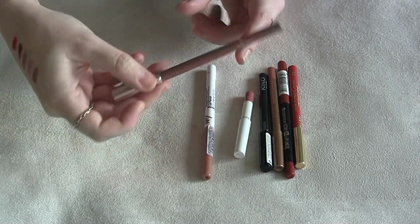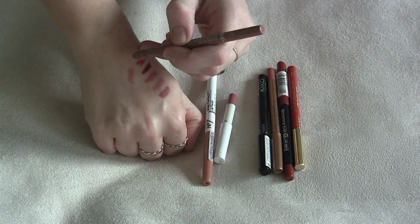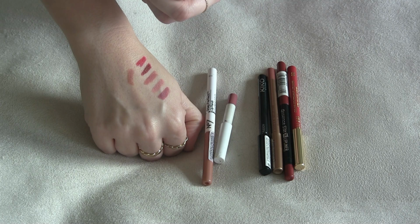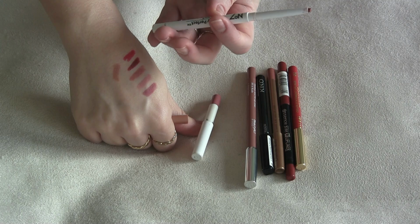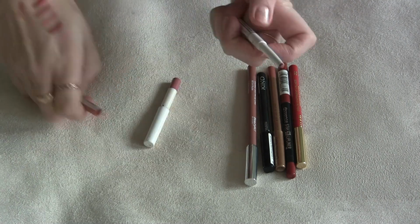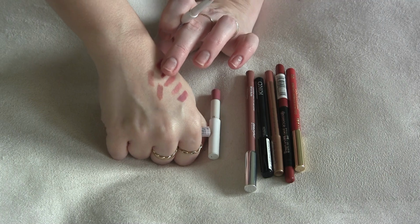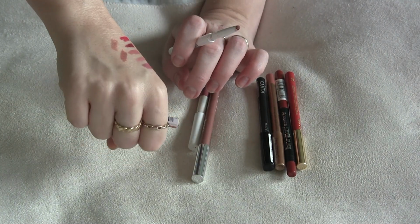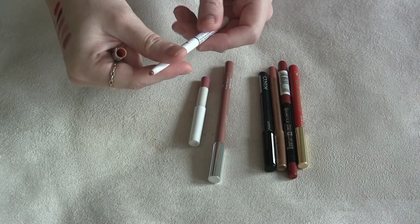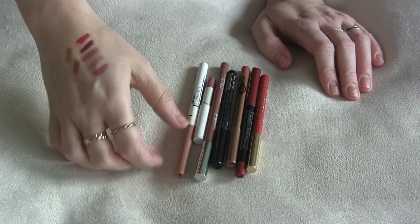And then I have more nude lip liners. This is Contour and Fill Lip Liner in All in Nude from Beauty Act. And then this is number 7, Stay Perfect Lip Pencil in Nude. I was pleasantly surprised with this one too. The color and the wear time is really nice on this one. So I'm keeping all of them.